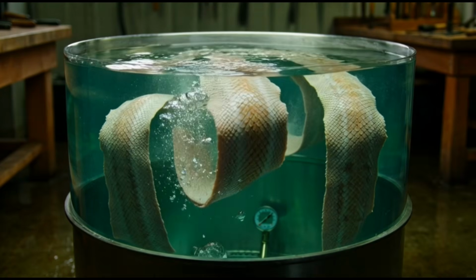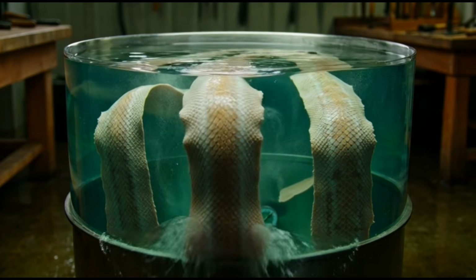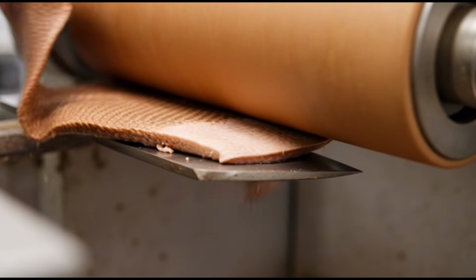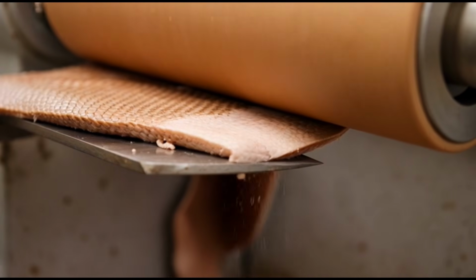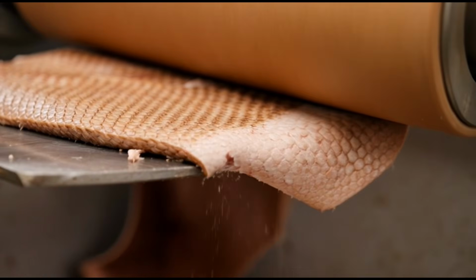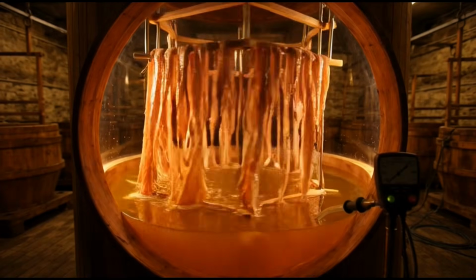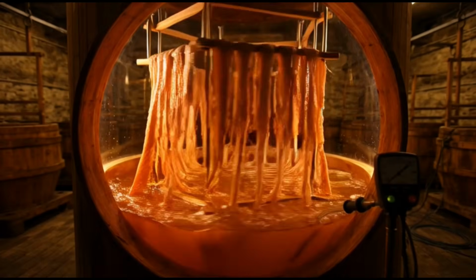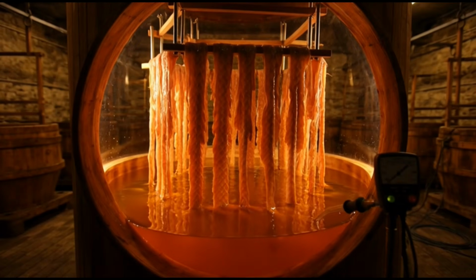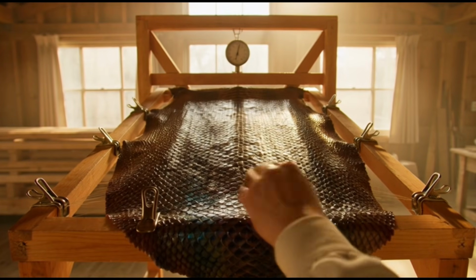Patience. The python skins soak for hours, returning to their supple state. The flesh side of the python skin is carefully cleaned, leaving a velvety nap. We tan python skin the old way, with vegetable extracts, over weeks, not hours. Stretched taut, the python skins dry to a perfect, even temper.